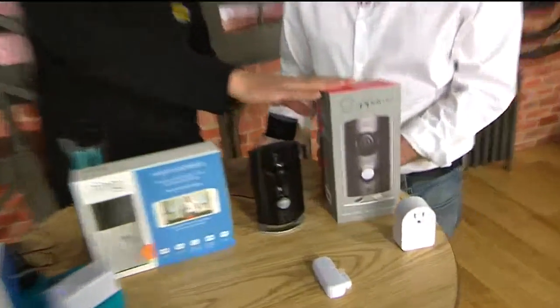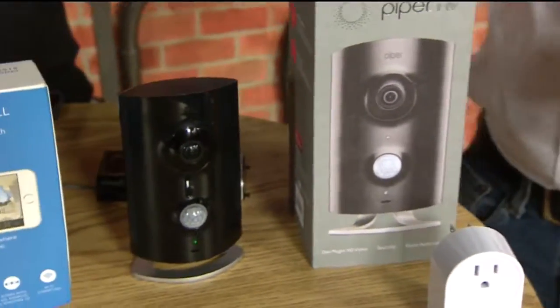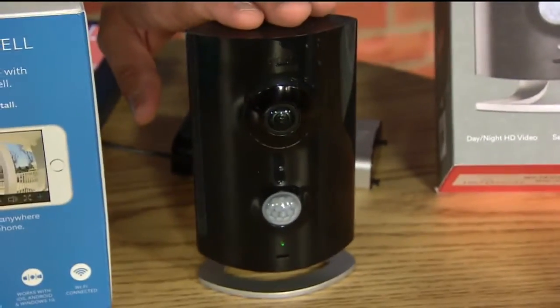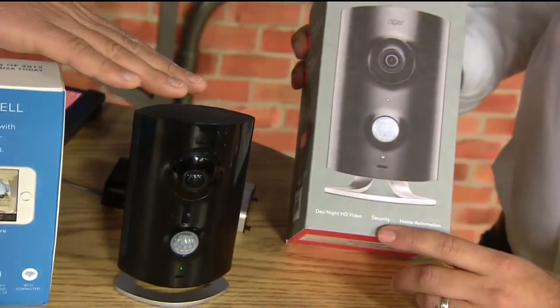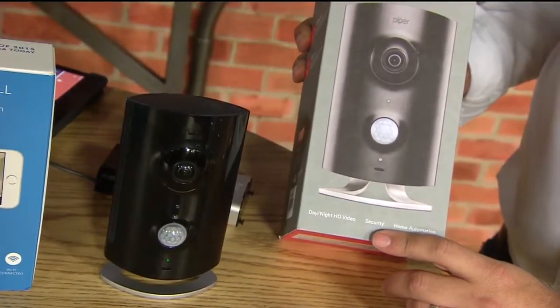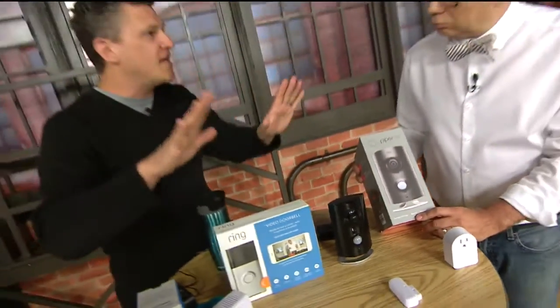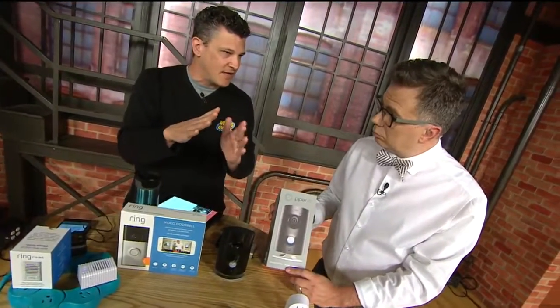So this one here is called the Piper. Piper's $280. It's an expandable system. Their main thing here is this little camera. It's got night vision, which I think is super cool. It's motion activated, and it's also got a two-way speaker on it as well. And it's a super loud alarm. What it does is it takes a picture of the room, and if anything changes in that room, it'll send you an alert. You can set the sensitivity to different levels that you want.